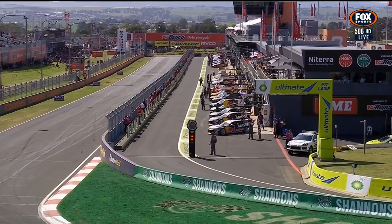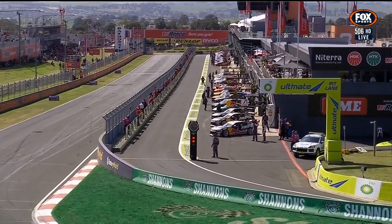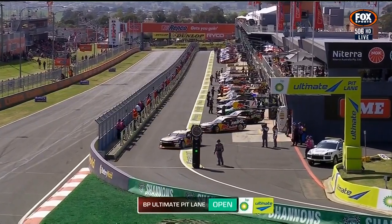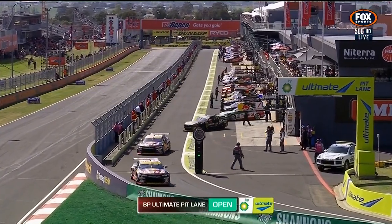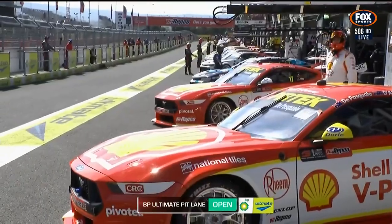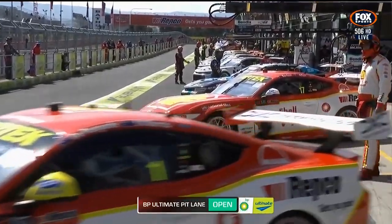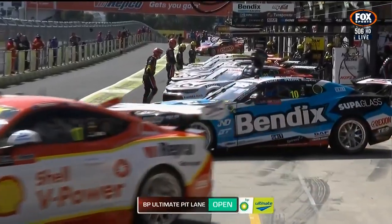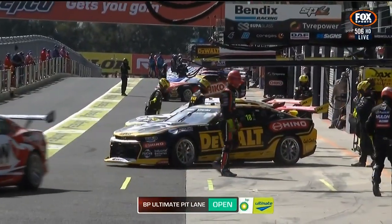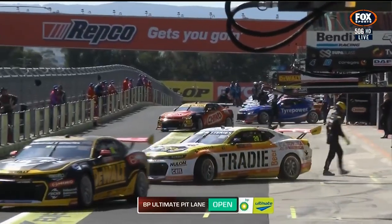All drivers, and there will be refueling involved in this as well. Pit exit is now open. Cars rolling out now as the BP Ultimate pit lane is open for the 1 hour practice three session. All drivers able to participate in this one, and refueling will be a factor in this. So everybody's dressed up in their refueling gear. The rigs will be all set up and ready to feed in that BP Racing fuel.